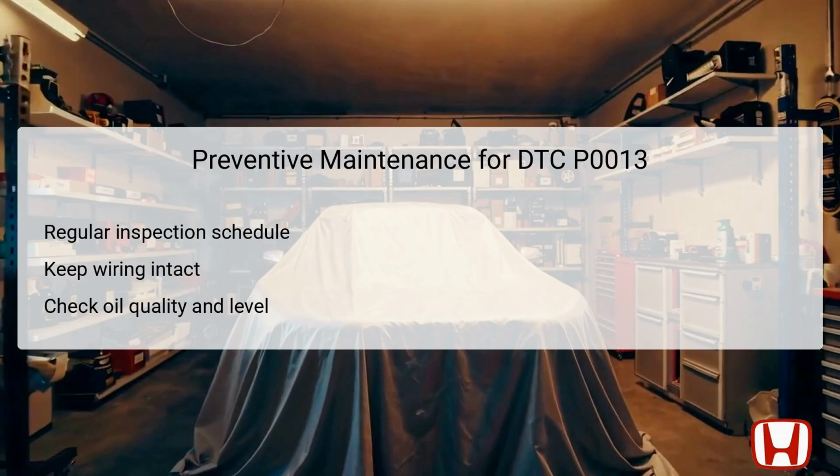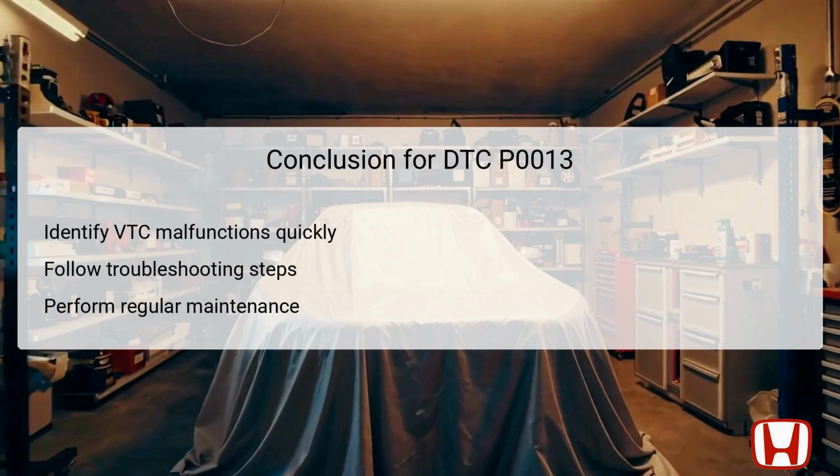Additionally, routine checks of the engine oil quality and level are necessary to ensure that the VTC system operates under optimal conditions. Using high-quality oil that meets manufacturer specifications can help prolong the life cycle of the solenoid and the VTC components. In summary, a proactive maintenance approach minimizes the risk of future issues and keeps the Honda CR-V running at peak performance. In conclusion, addressing DTC P0013 is fundamental for maintaining the Honda CR-V's performance and efficiency.